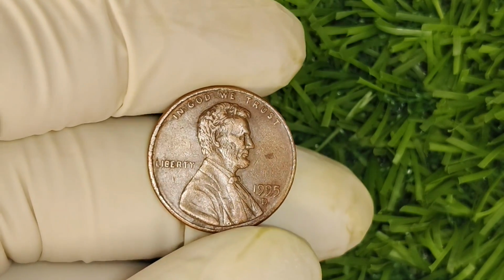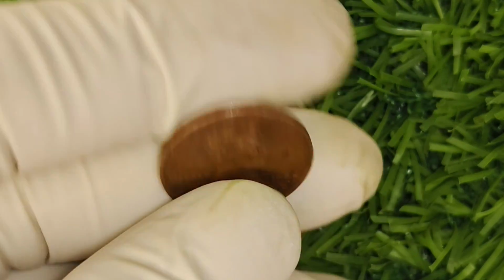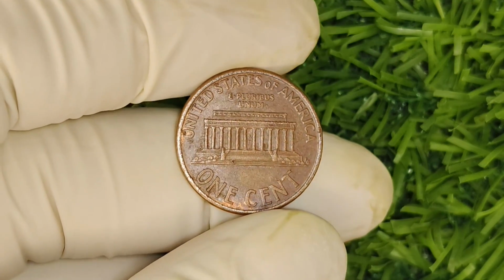Oh, and let's not forget storage. If you think you've got something valuable, don't just throw it back in the junk drawer. Put it in a coin flip or a protective holder. Keep it away from moisture, heat, and that cousin who always borrows things and never returns them.